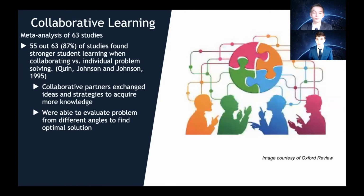As part of a large-scale research, a group in 1995 conducted a meta-analysis of 63 studies that compared results of collaborative learning and individual problem solving. After reviewing these 63 studies, they found that 55 of them, which is 87%, confirmed stronger student learning outcomes in a collaborative environment. This was because during collaboration, group members exchanged ideas and were able to evaluate the problem from many angles to solve the problems more effectively.